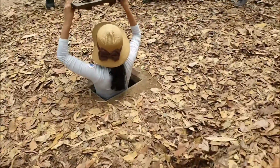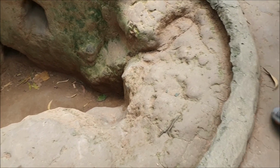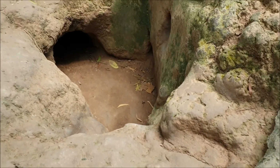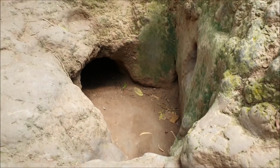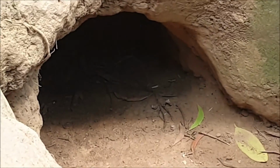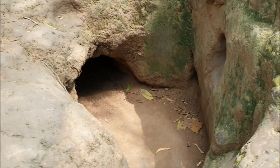Ladies and gentlemen, here the Vietnamese people call it the fighting bunker. You know the fighting bunker? Fighting bunker means the place for communist people called guerrillas, they fight. And when Vietnamese people made the fighting bunker, they made it very carefully.